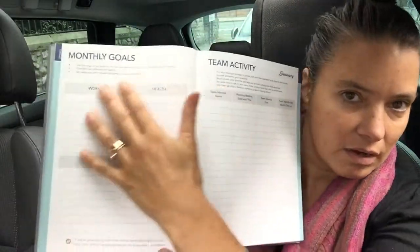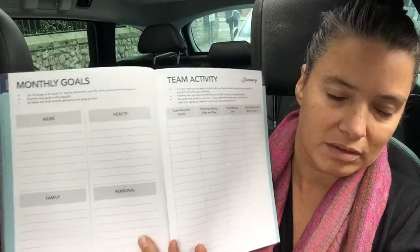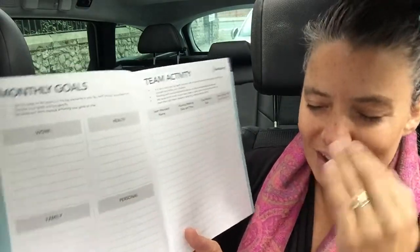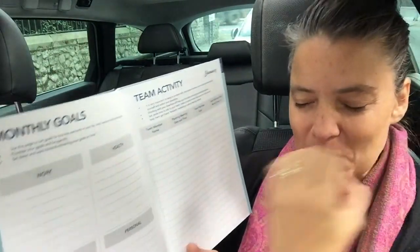Then there'll be a page with monthly goals, and I really like this is broken up into work, health, family and personal. And I really noticed as I filled this in, I really struggled with personal because I kept writing family goals and my husband's birthday and stuff for my son, and I was like, no, that goes here. What are my personal goals that's not to do with work, that's not to do with my health or my family?